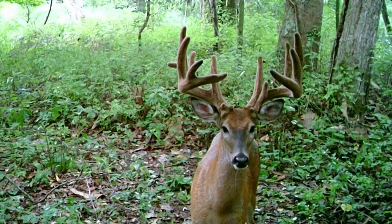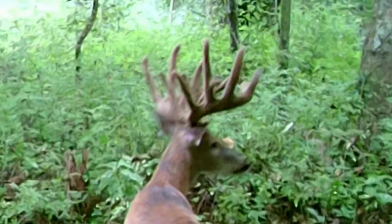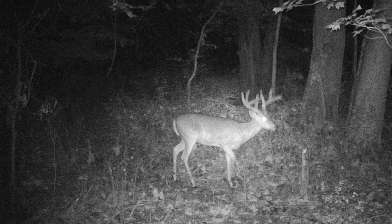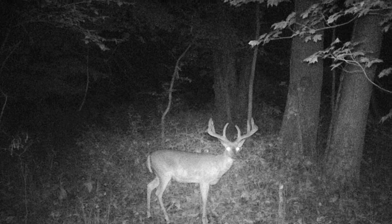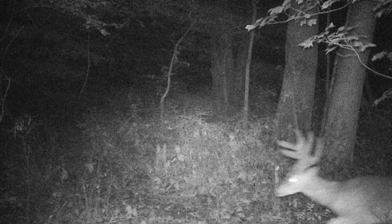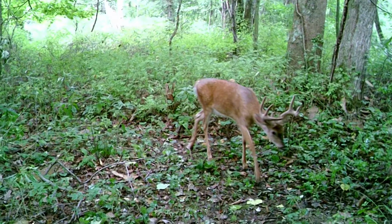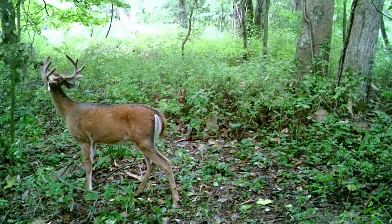This buck we're going to name Goliath. I actually saw him in person later that evening and glassed him for about 20 minutes in a bean field 300 or 400 yards from where I got a picture of him. So I knew he was living in the area, but now it's time to be careful, view him from a distance, figure him out, and hopefully in one month's time, we will have a good idea about where he's living, and we're going to make a move on him.